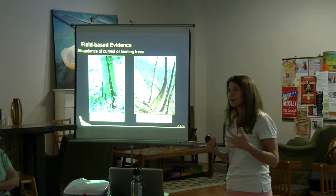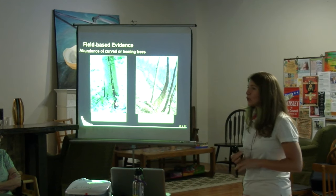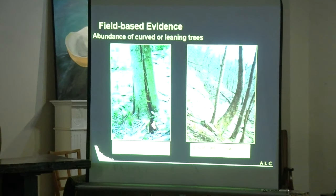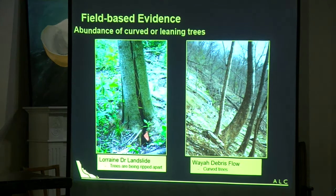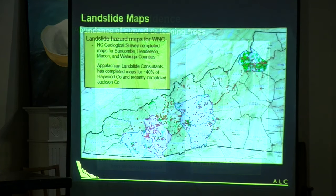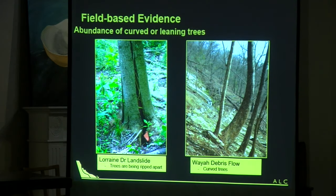Sometimes an abundance of curved or leaning trees can mean that the slopes are moving, especially trees that are pistol butt shaped like this one. If you see one or two, maybe the ground is just creeping. If you see a whole bunch, it could mean that there's a larger landslide going on. Another sign to have somebody come out and evaluate it. If you see cracks in trees like this one, in this case, there were actually scarps that would continue across the ground there, and it just went right through the tree. It was the craziest thing.